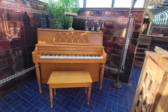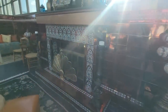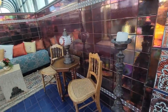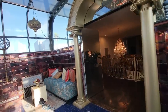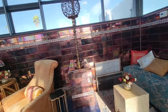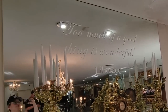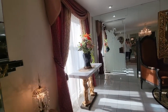Yeah, oh yeah. Another Baldwin piano. I sold one of those fireplace screens. That's so neat. Amazing. I'm just going to walk around real quick and show you a couple more little things. Too much of a good thing is wonderful. I wore the wrong shoes today on this marble floor, so I'm sorry for the squeaking.